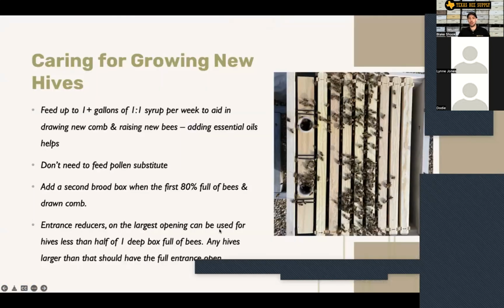If you have newer hives, you may need to be feeding those new hives up to 1 gallon of syrup a week to really get them to draw out that new comb and to do all the work they need to do to grow. You don't need to worry about feeding pollen substitute. The bees are bringing in plenty of natural pollen. If you did put on pollen patties or pollen substitute, it's not going to hurt anything. It's just not necessary this time of year.